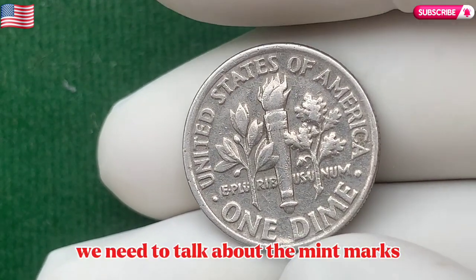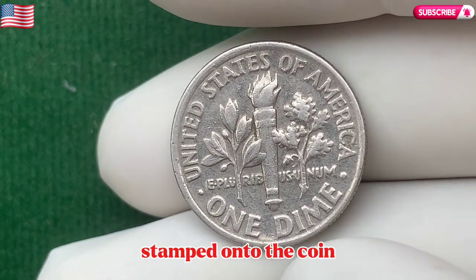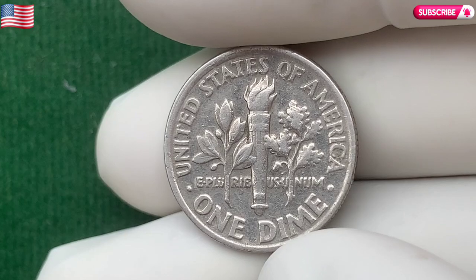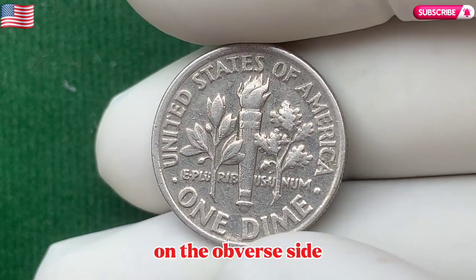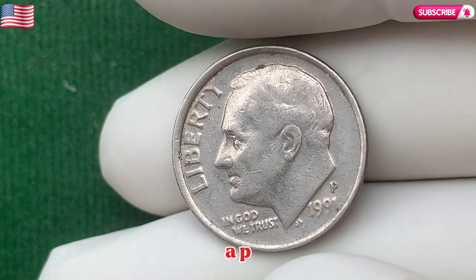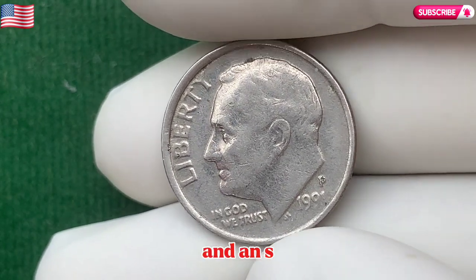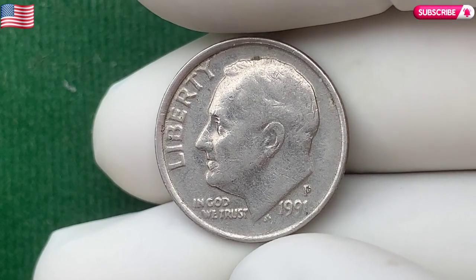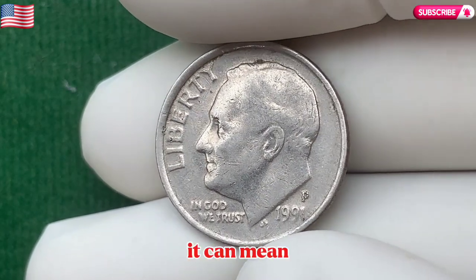First, we need to talk about the mint marks. These are tiny letters stamped onto the coin to indicate where it was made. For the Roosevelt dime, the mint mark is located just above the date on the obverse side. A P stands for Philadelphia, D for Denver, and an S for San Francisco. Most people never even notice this tiny letter, but for collectors, it can mean everything.